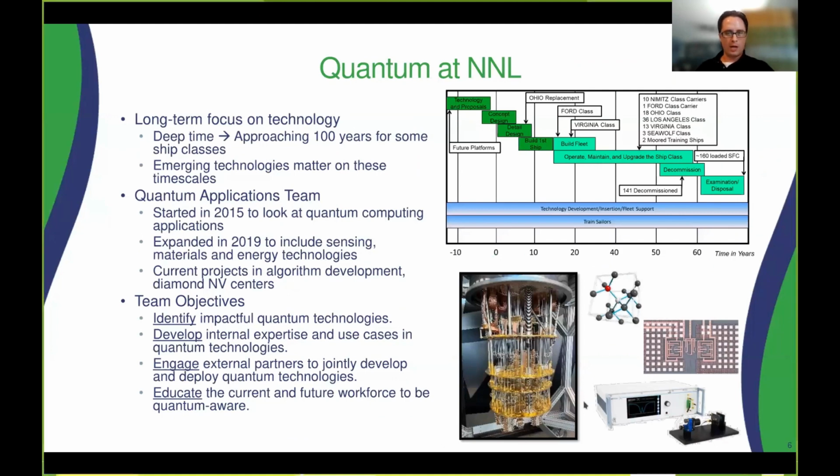So why do we care about quantum technology then? In nuclear power, we often have to deal with these deep time scales.